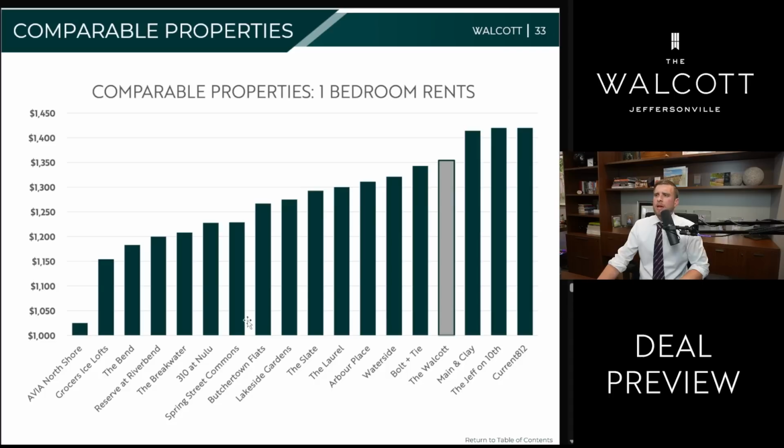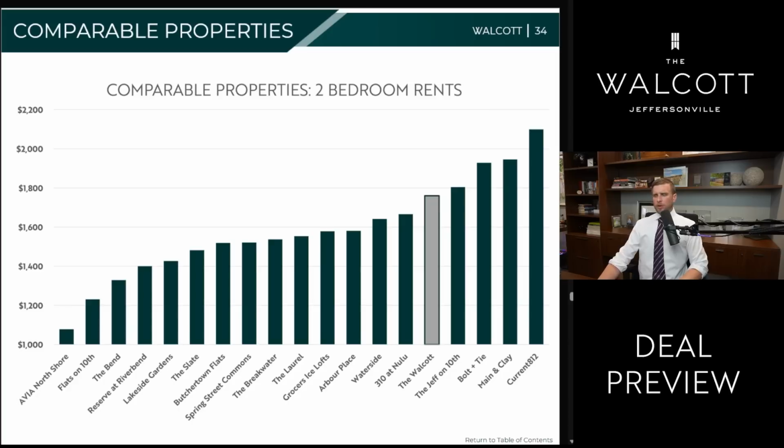Looking at comparable 1-bedroom, you can see, again, Walcott certainly higher than Bolton Tie or Waterside, coming in average around $1,350. But then you have Main and Clay, the Jeff on 10th, and Current 812, all pushing above $1,400, and really $1,425 at Current. The 2 bedrooms, we have an even more spread, with the Walcott averaging around $1,750 per month, where Current 812, for example, is well over $2,000 per month. Quite a good spread there. Jeff on 10th, Bolton Tie, Main, and Clay, all higher than the Walcott. And I would say, the Walcott is a higher quality asset than the vast majority of some of these other properties you see further to the left.